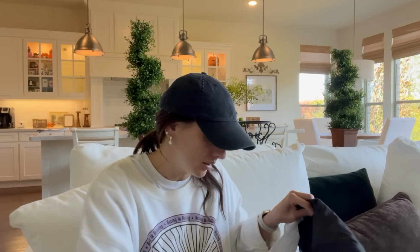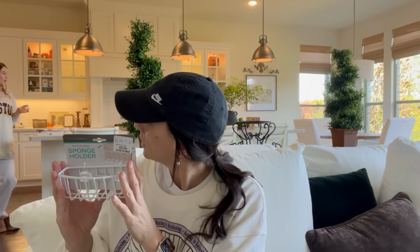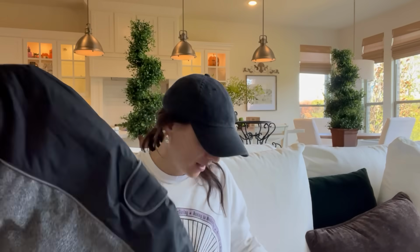Okay. Then, what did you get this for? A little sponge holder? Oh, it's for the sink? She leaves them either just floating in the sink or on top, gross. So I got her one of these little suction things to put on the side of the sink so she can put her little sponge and let it dry. You're welcome. Anyways, thank you so much for that.